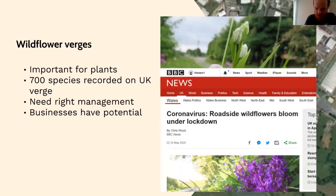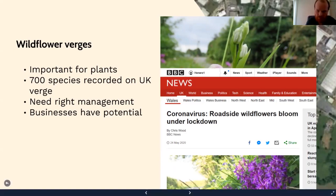But given the current situation, I thought I'd include this clipping of an article in BBC News just talking about the wildflower verges being left, just how many more wildflowers have been seen this year and appreciated by people. It's been really good to see social media overwhelmed at times with pictures of people appreciating their verges, but then sometimes frustratingly the after view of that same verge being cut. So we can all rally around making our verges better for nature.